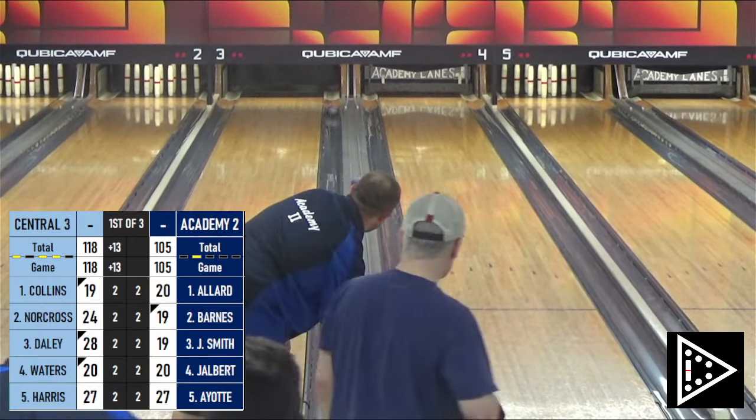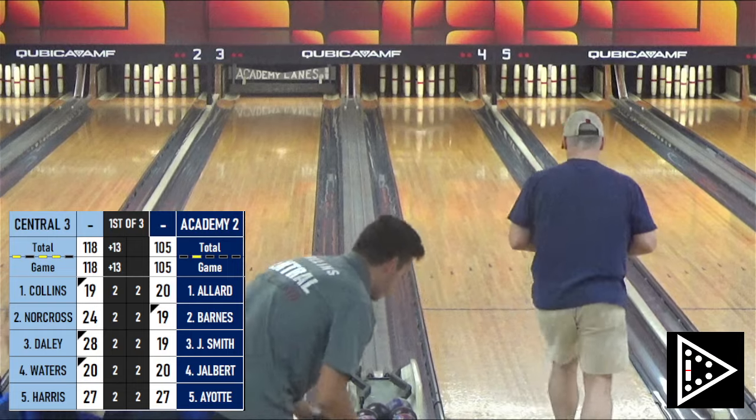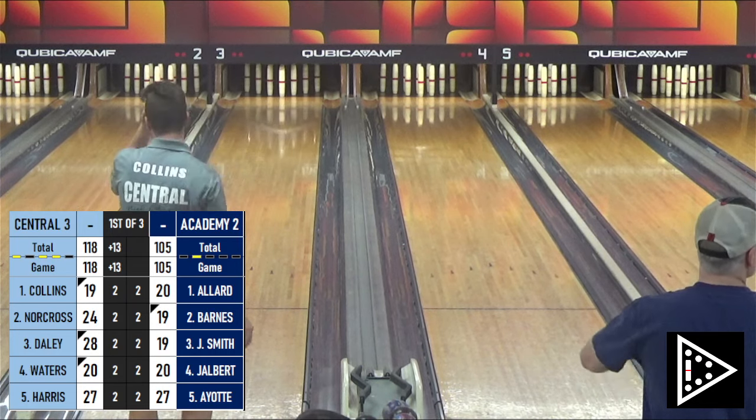So, full look at the scores for you folks. 3-1. Marks are 6-2 in Central 3's favor in the early going. Plenty of game and match left. Remember, 2 match points for the winner of each string and 2 for total.